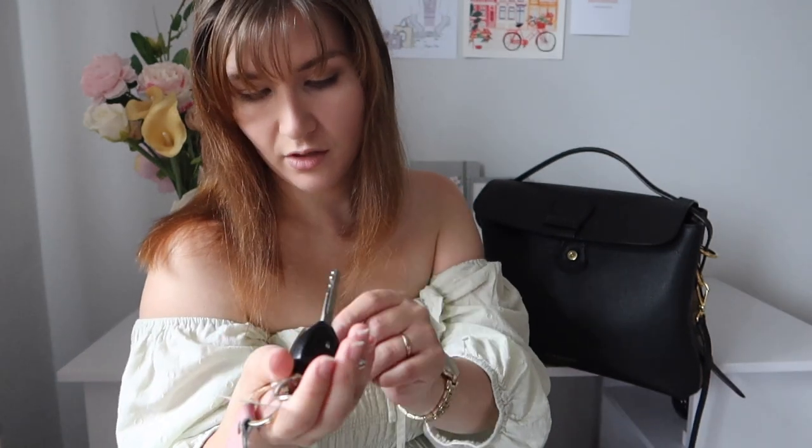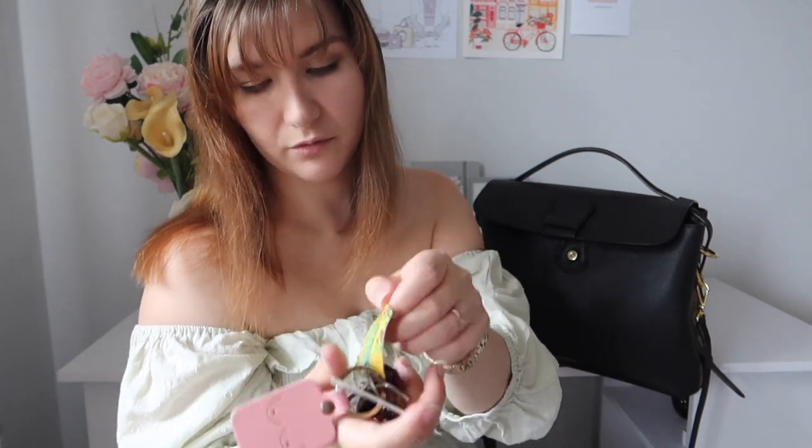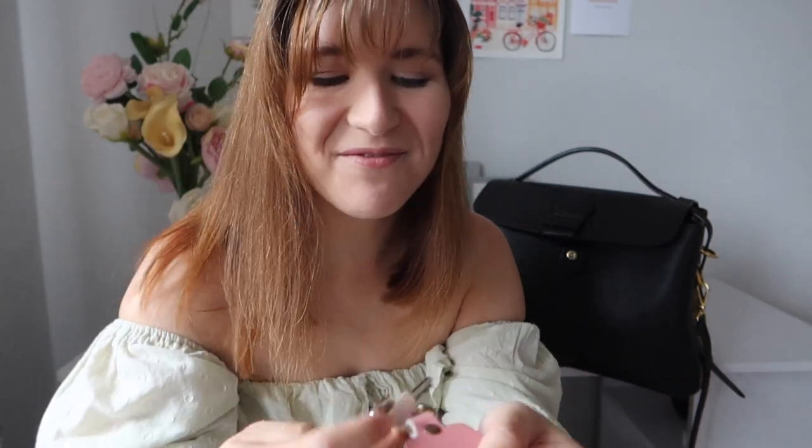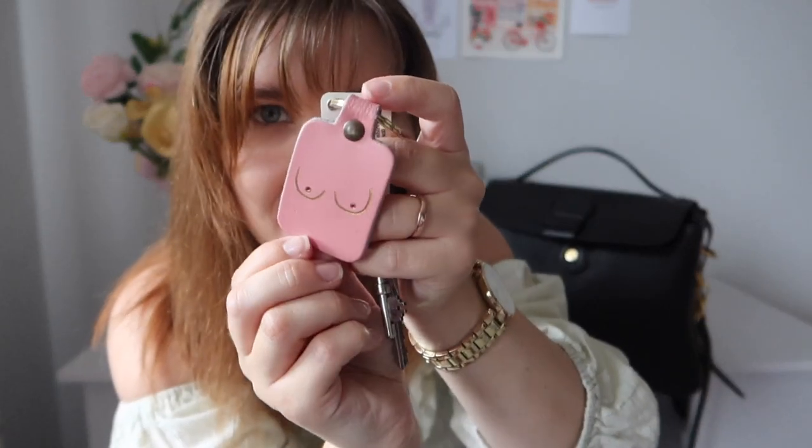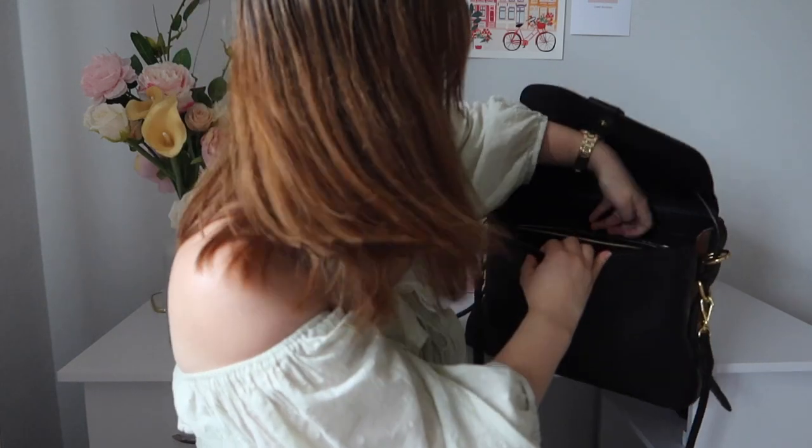Nearly there. Oh, my keys. I have my car key. I have a key. I don't know what that's for. I have my key to my mother-in-law's house. I have keys to our house. Key to our back door. I have my little Morrisons card. My library card. And my rubbies and my key ring, which I love. Look at the little boobs. It's so cute. And it's pink.